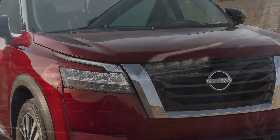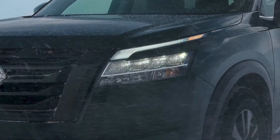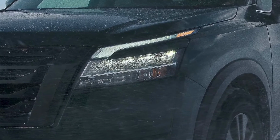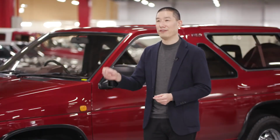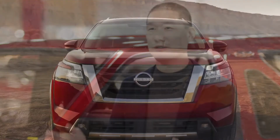Now within the headlamps, also very detailed and intricate with full LED lighting, and the signature itself forms a boomerang shape. So very iconic, very memorable, and sharp and crisp and clean. So another element that makes the new Pathfinder instantly recognizable as a Nissan is the V-Motion grille.